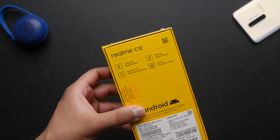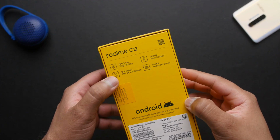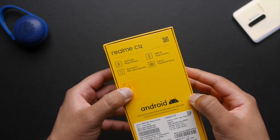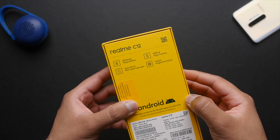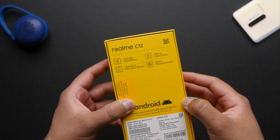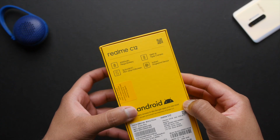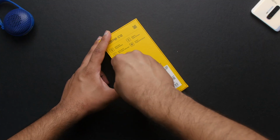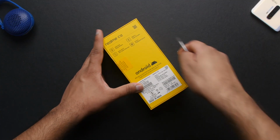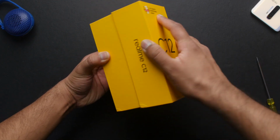Anyways, taking a look at the specs mentioned on the rear side, it comes with the same 6.5-inch 720p display that we saw on the Realme C11, but the battery here is now 6000 mAh, so that's a nice upgrade. You also get one additional macro camera, fingerprint scanner and 3 GB of RAM on this device. Now there will be two color options for this device, which is blue and silver. Anyways, let's unbox and take a look at the device first.